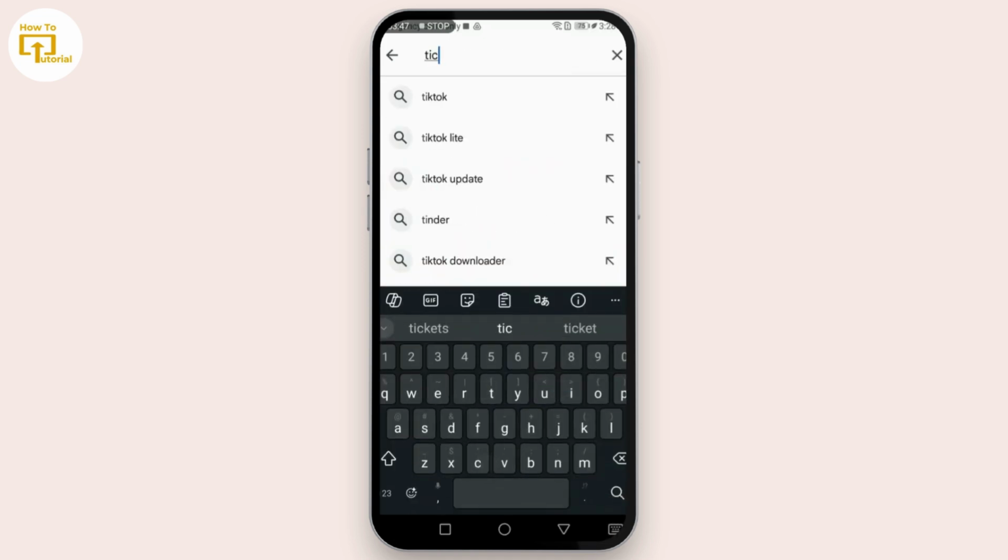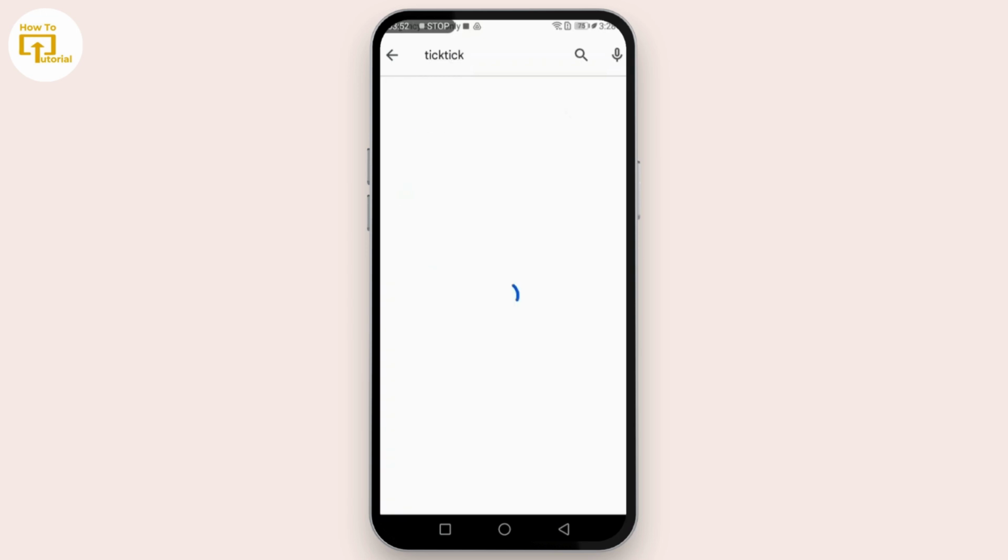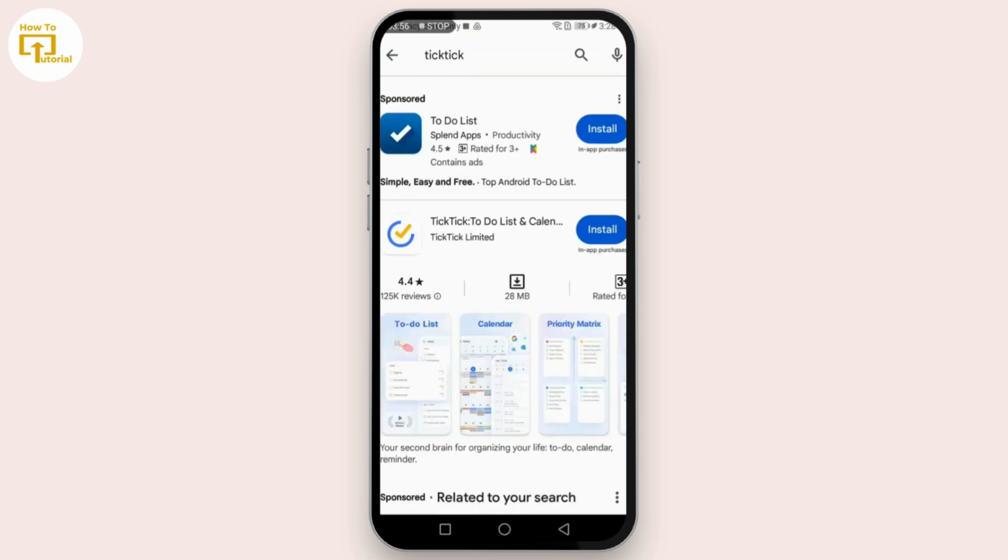Next up, I have TickTick. TickTick is a fantastic to-do list and task manager. It's perfect for keeping your daily tasks organized and ensuring you never miss a deadline.